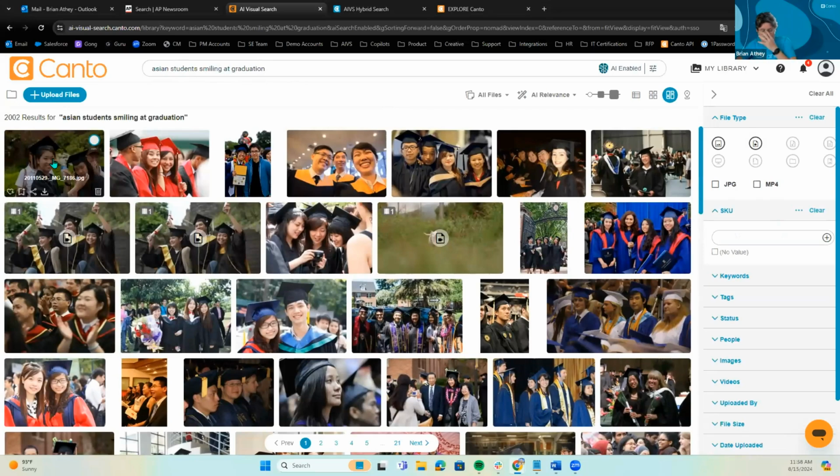And important to note though, these are all your assets that you have in the DAM. The lift from you all is absolutely nothing. Canto is going to take care of the indexing of this. And then it's a turnkey approach that you can use the AI in order to do this discovery.